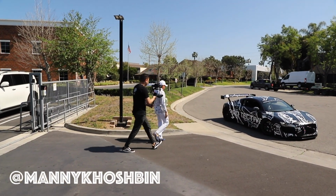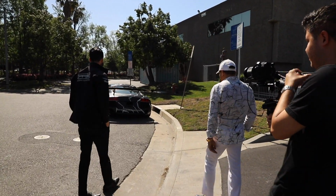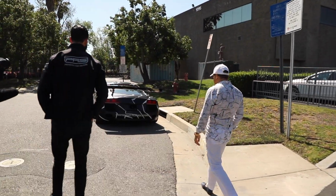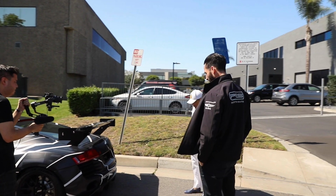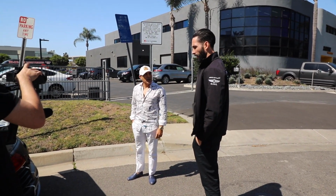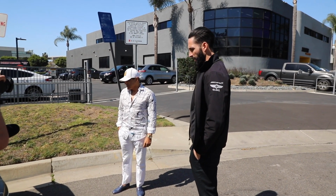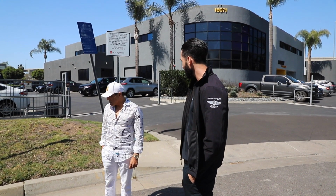Hey Jason, how are you? We needed a GT3 center exit exhaust, so the license plate is non-existent for now. That is interesting. Holy moly. That's pretty cool. I'm very into GT3-esque builds, so this started off as an all-stock R8 and I did my take on it, and now we've got a GT3 center exit exhaust on the car.